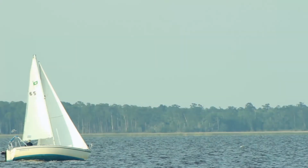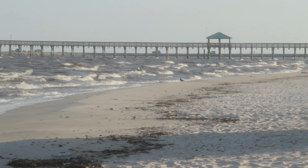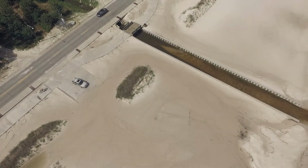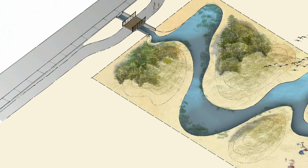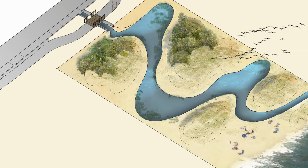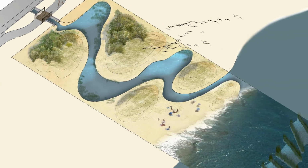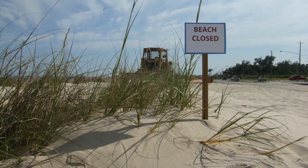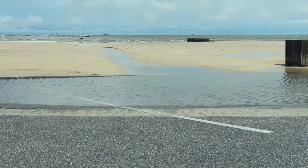How can we design a beach landscape that improves water quality and is resistant to storms? The multidisciplinary SALT team selected a site in Bay St. Louis as a pilot project to demonstrate our approach. This beach has had a number of beach advisories in recent years, with a negative impact on tourism and on residents who like the beach.